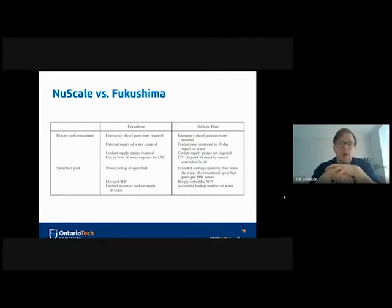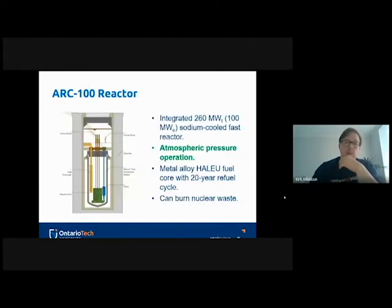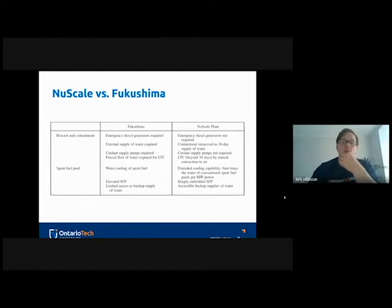Needs a spent water cooling for the spent fuel. Less of a problem in NuScale. All of these factors make NuScale more resilient than Fukushima. And it is the most advanced design, the most progressed design. It's the closest to market design. So you'll have seen I've talked a lot about that.